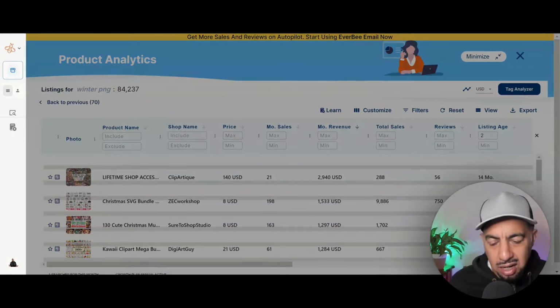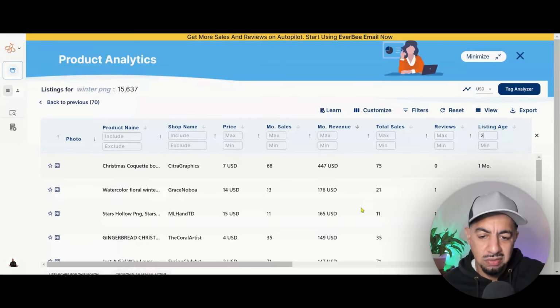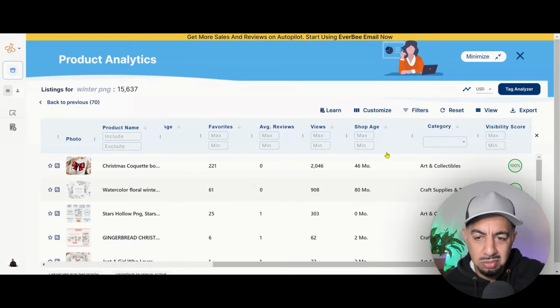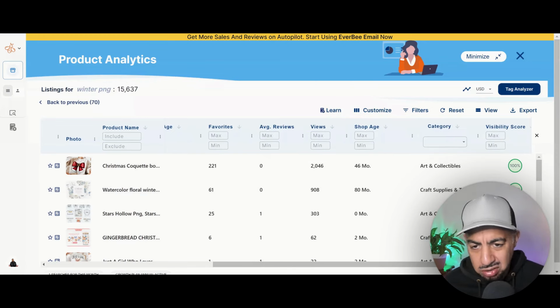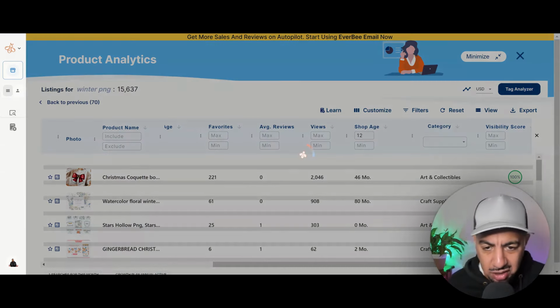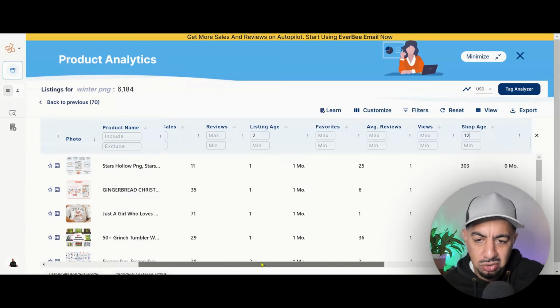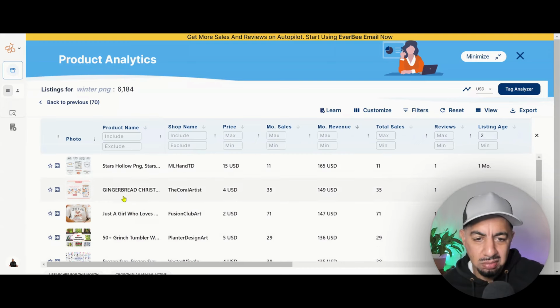So 2 months ago. And then I'd also want to filter the shop age. I don't want to go for shops that have been around for years. Maybe a maximum of a 12-month-old shop. 12 months is quite good. You can even do 6 months, right? But let me just see what 12 months gives. So I'll filter that. The whole point is to see if relatively new listings can do well and make money, and to see what does make money in this sort of winter niche.